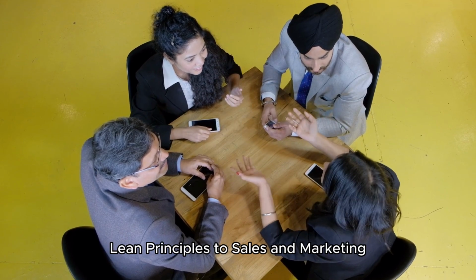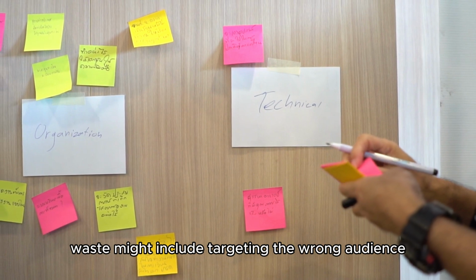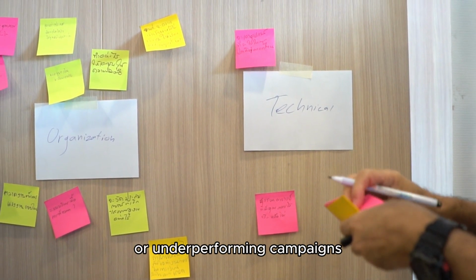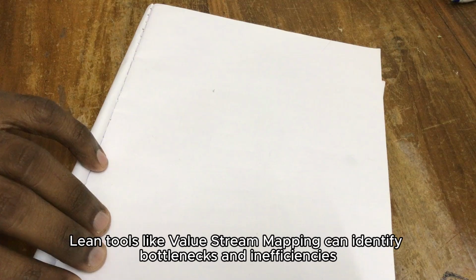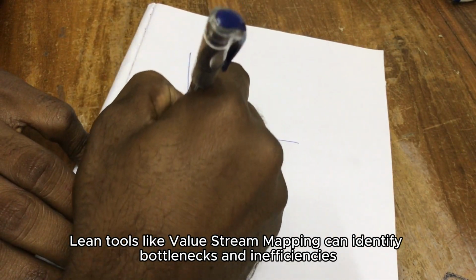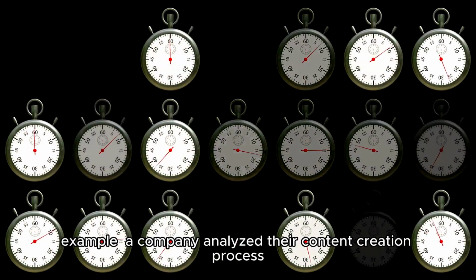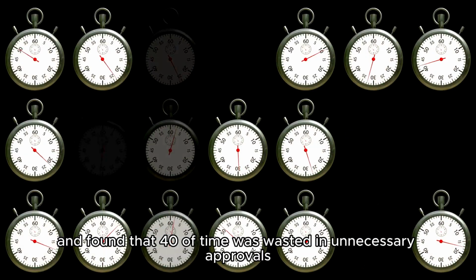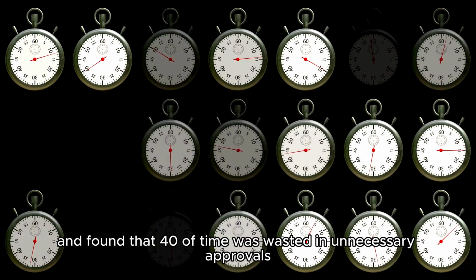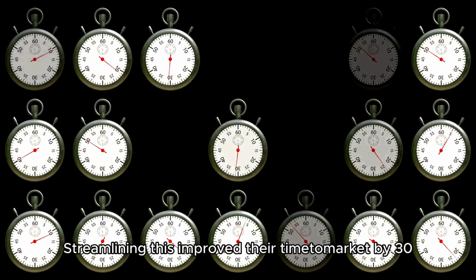Applying Lean principles to sales and marketing. In marketing, waste might include targeting the wrong audience, excessive revisions, or underperforming campaigns. Lean tools, like value stream mapping, can identify bottlenecks and inefficiencies. Example: a company analyzed their content creation process and found that 40% of time was wasted in unnecessary approvals. Streamlining this improved their time to market by 30%.